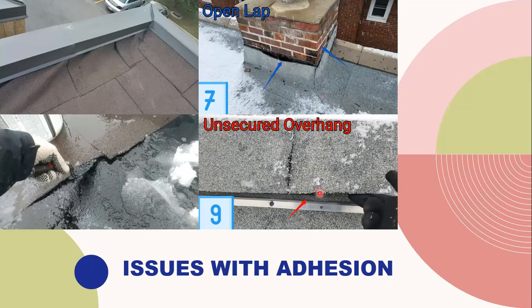Here we have a situation. This was also a parapet wall. So they did go up and over, but again, not to the manufacturer specifications, and there were issues with the adhesion here. They did install a termination bar, which can be helpful for securing the membrane.